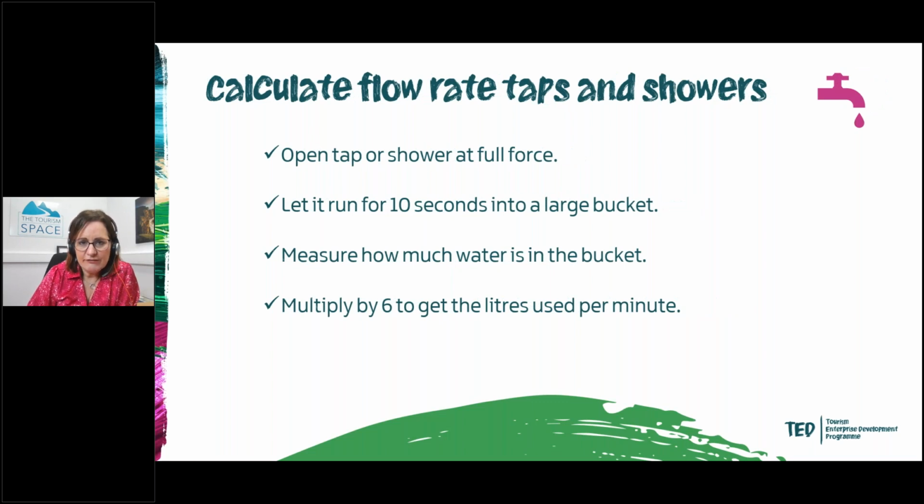To calculate your flow rate, here's a simple step-by-step process. Open your tap or shower at full force, let it run for 10 seconds into a bucket, measure how much water is in the bucket, literally with a measuring jug or something like that, and multiply by 6 to get the litres used per minute. Okay, so that will tell you for a tap or a shower exactly what its flow rate is. And you'll then be able to compare it to the best practice.